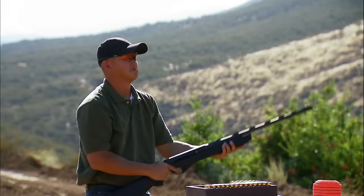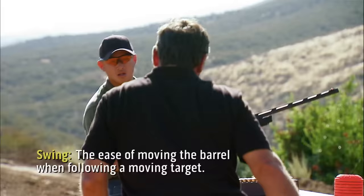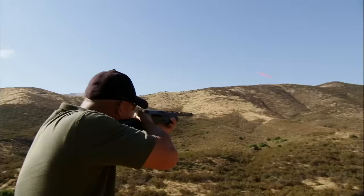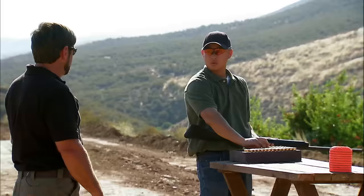Pretty in line, though. You didn't have to do a whole lot of swinging. Pretty good. Let's crank this thing way over here. That ought to give you some swing time. All right. You ready? Ready. Pull. There you go. It swings really well.